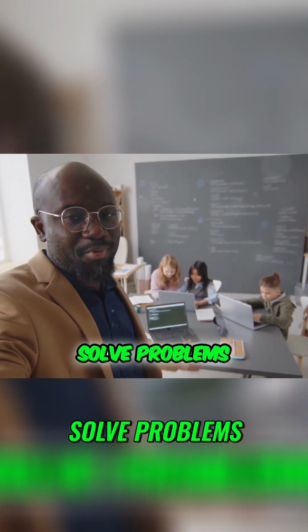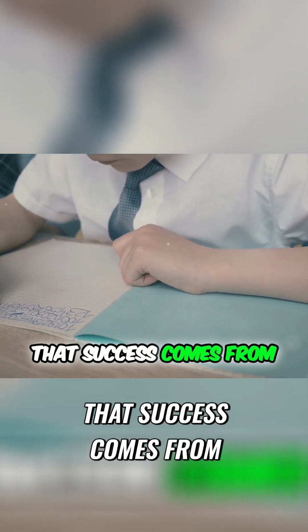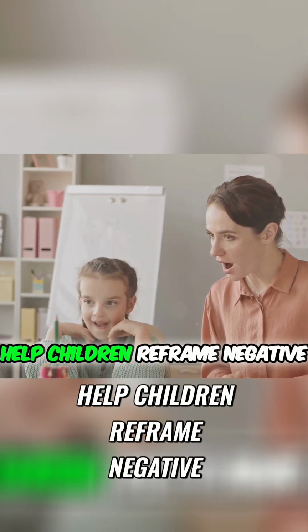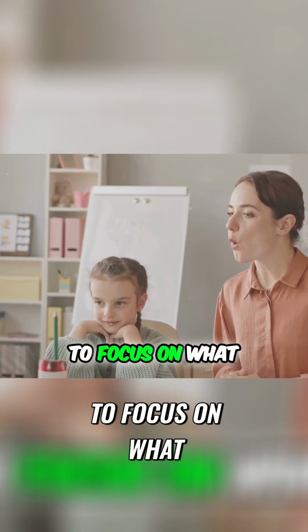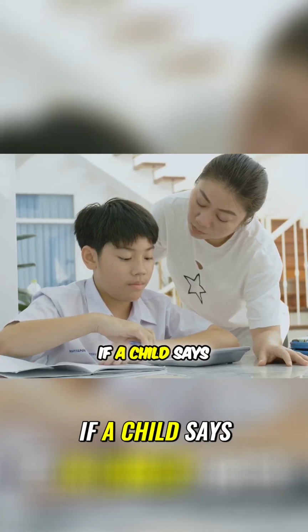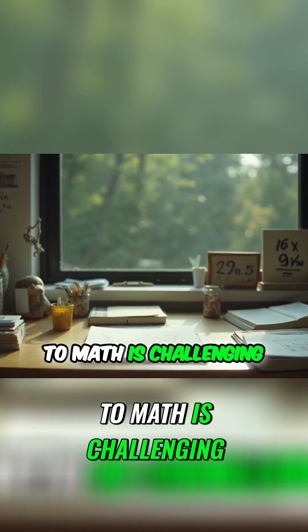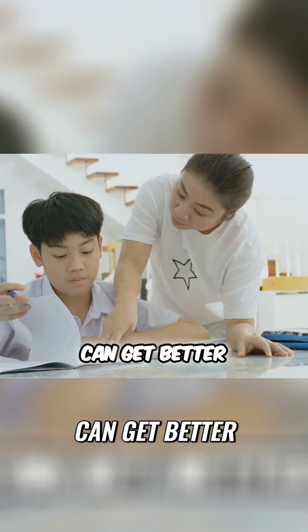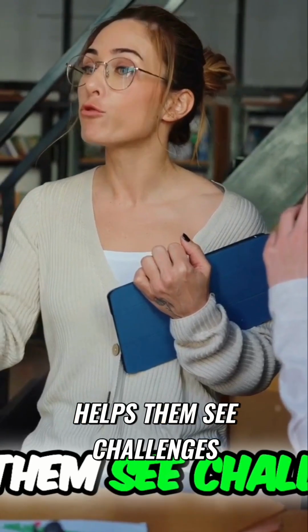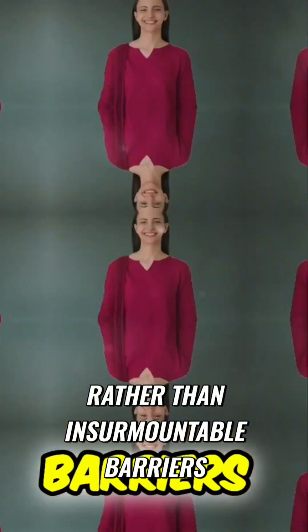Praise children for their hard work and the strategies they use to solve problems, rather than just praising them for being smart or getting the right answer. This reinforces the idea that success comes from effort and learning. Help children reframe negative thoughts by guiding them to focus on what they've learned from their mistakes and how they can improve. For example, if a child says, "I'm just not good at math," help them reframe it to, "Math is challenging for me right now, but with practice I can get better." This shift in thinking helps them see challenges as opportunities for growth rather than insurmountable barriers.